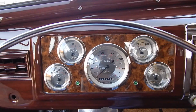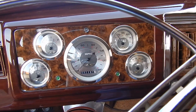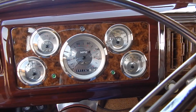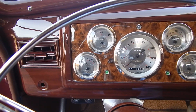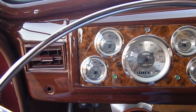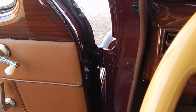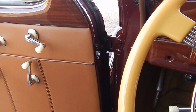Temperature, we drove it down here. It's not too far from the gentleman's house. It's about 165 right now temperature wise. Volts are about 13.5. Oil pressure's right around, I want to say, 40, 45. Fuel gauge reading 3/4 of a tank. Again, door jamb to door jamb, very nice.